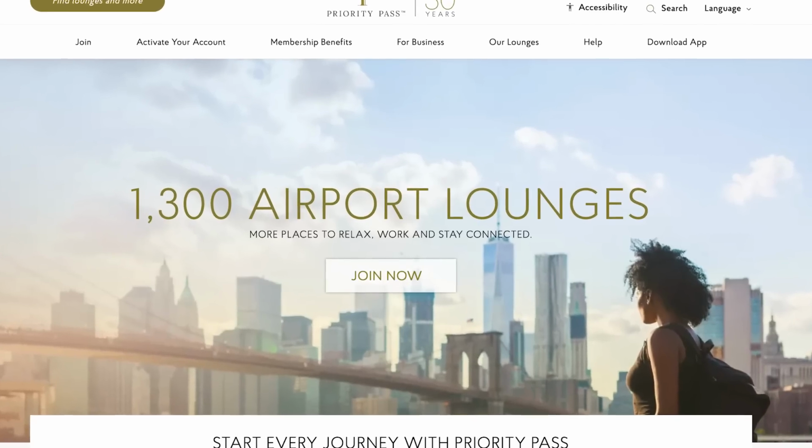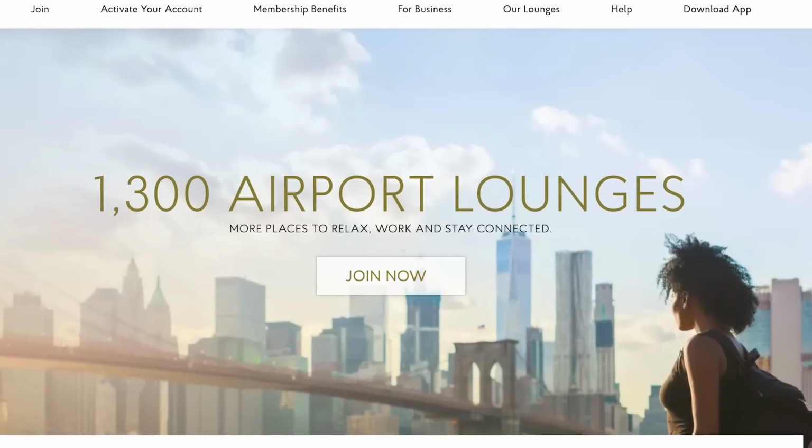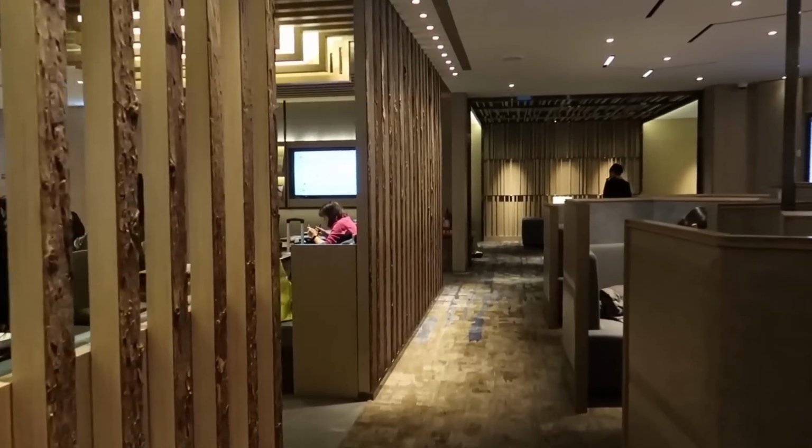And that would be Priority Pass. They have over 1,300 lounges worldwide. In the US, they're kind of mid-level, but actually in Asia and other parts of the world, they can be pretty classy.